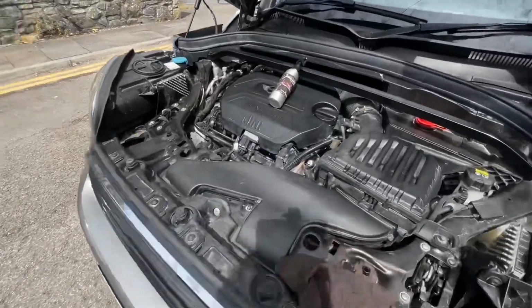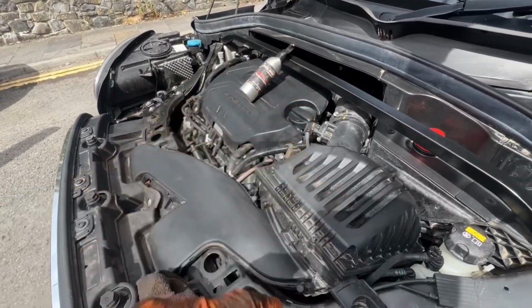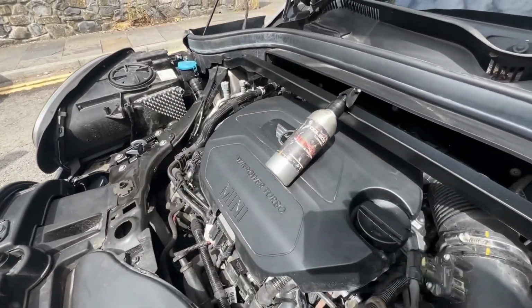Then with that done, we start to take care of the finishing touches and get everything cleaned up. So that's the engine bay cleaned up with some toolbox cleaner. We'll also clean anything that we've touched inside the cab with toolbox cleaner, cab cleaner, and just get this car sparkling as best as we can.